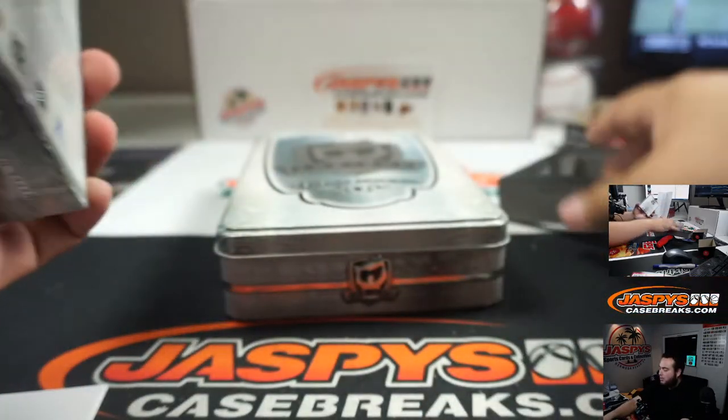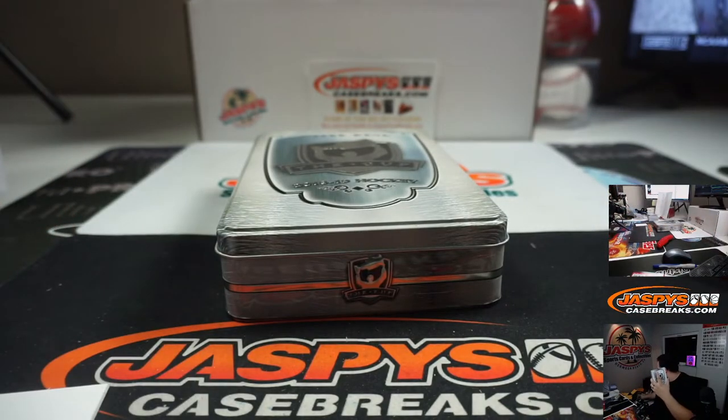And there you go, guys. That was the two-box break of Cup Hockey. The last two boxes, potential case hit, is hiding in the last two boxes. RPA level 1 to 99.